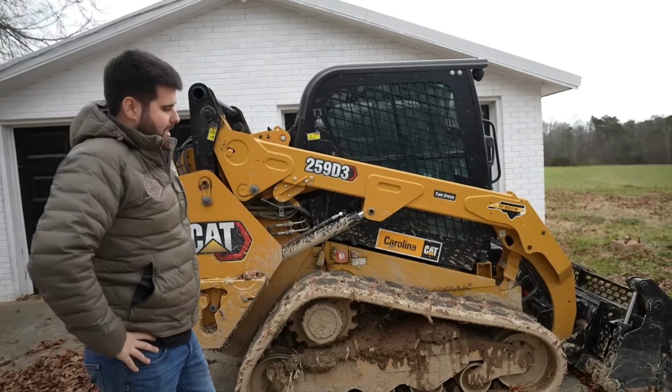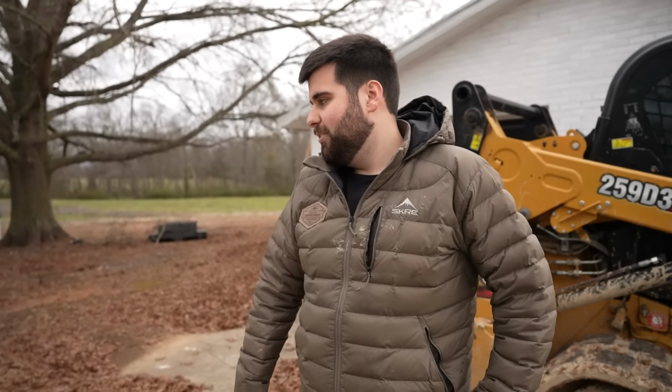So we made it out here to the new property, and we got some trees to cut. As you guys can tell, we had the skidder out yesterday. There's a tree I couldn't move with the skidder. I could move it, but it was stuck in all the trees, so we gotta get that taken care of.